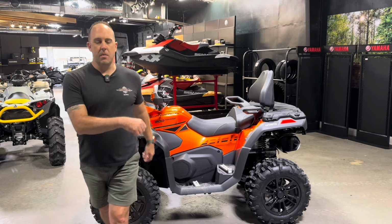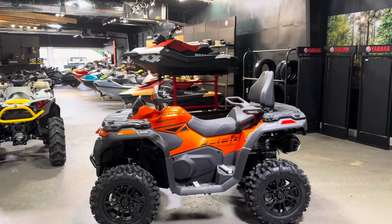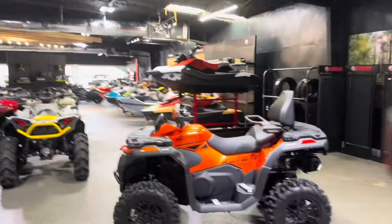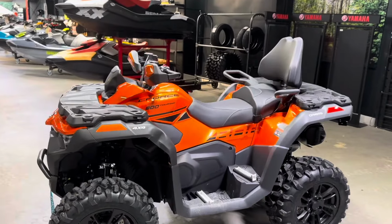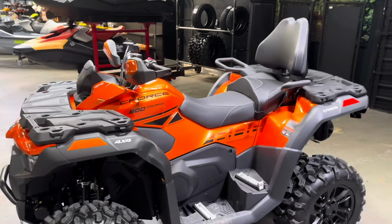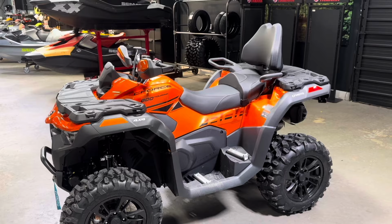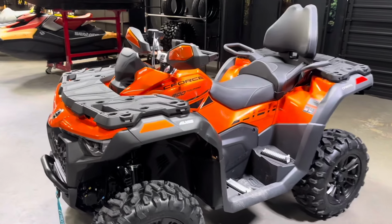Let's dig into this model, all right? So if you don't know, again, this is the 800. There is a 400, a 500, a 600, a 600 Touring, and a 1000 option as well. This is 875 horsepower on this new engine. And man, when you turn the key and hit the button, this thing just sounds good. Maybe we'll start it up in a minute and let you hear it.